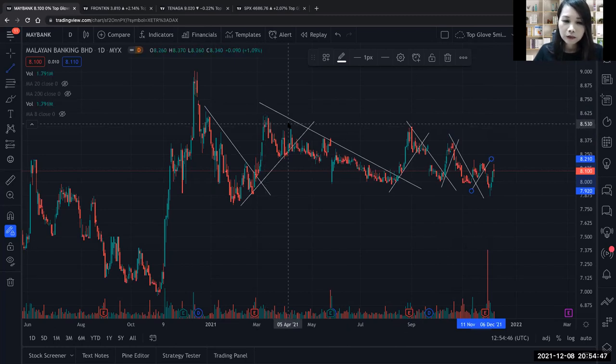How do you achieve this? You have to practice. Practice makes perfect. Every day, you just have to look at the chart and then just draw the trend line. So if one day you can draw the trend line as fast as I can, then that means you are able to draw a quick and good trend line.